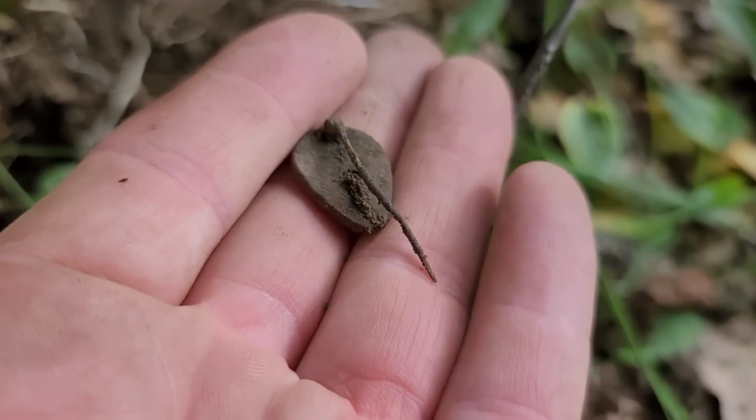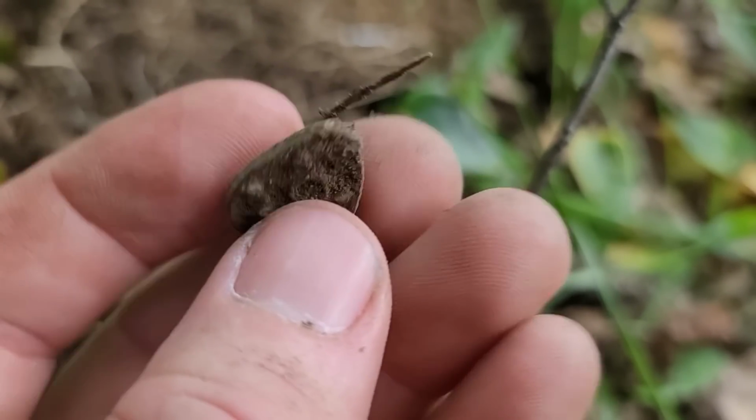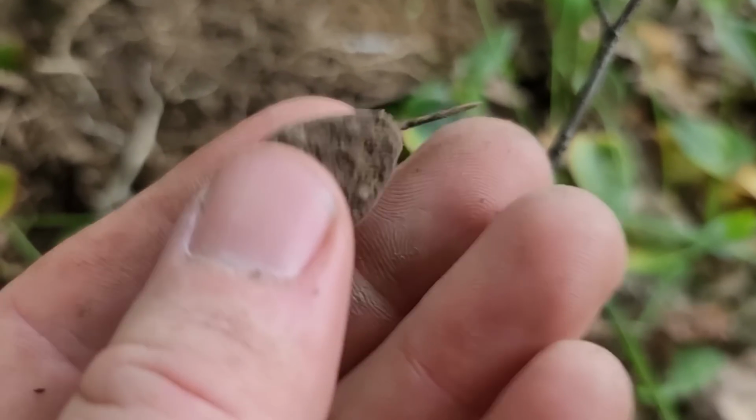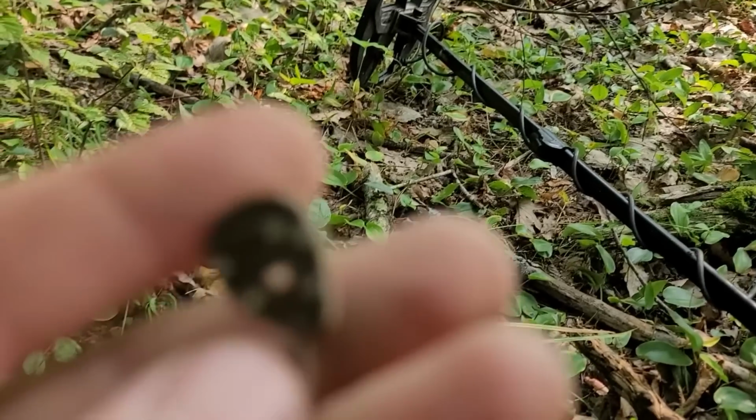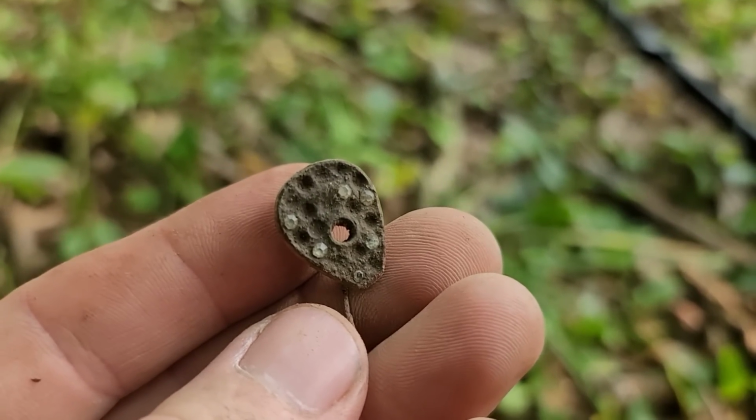To me, that looks super old. I don't understand why. Maybe it's just a pin. Like, why else would that pin be so long? I'm gonna clean it up. I'll be right back. Alright, so I could give it a little cleanup job. It has little dimples in it. I don't know if there was always little stones in all of them.